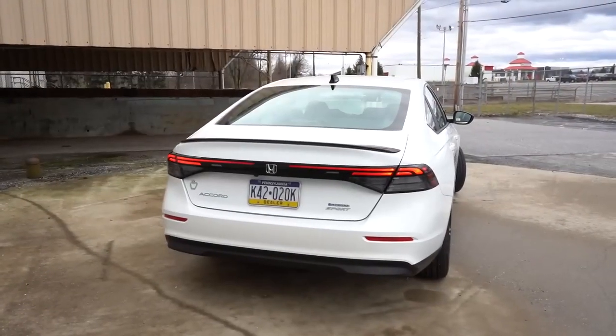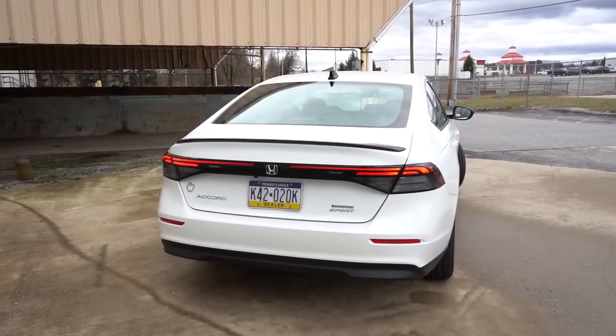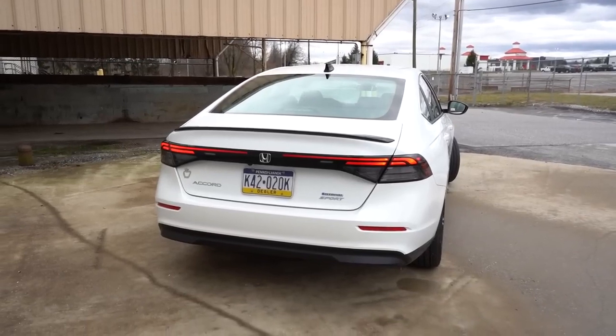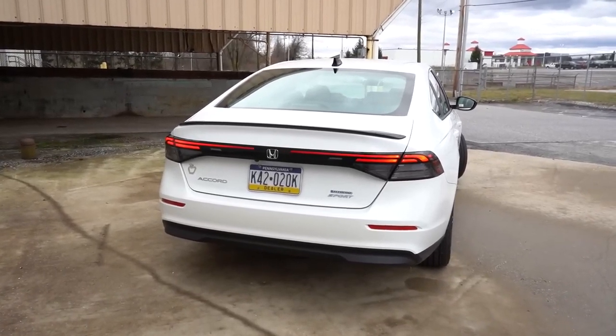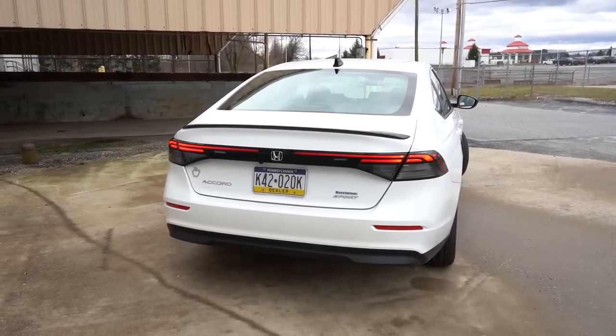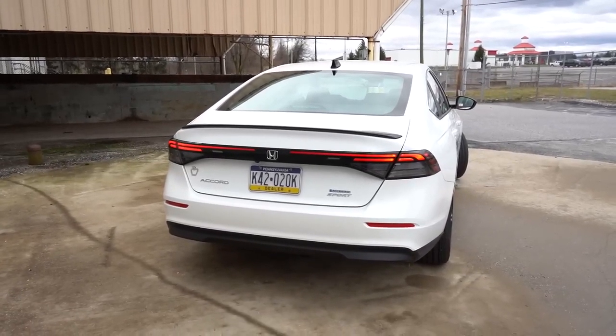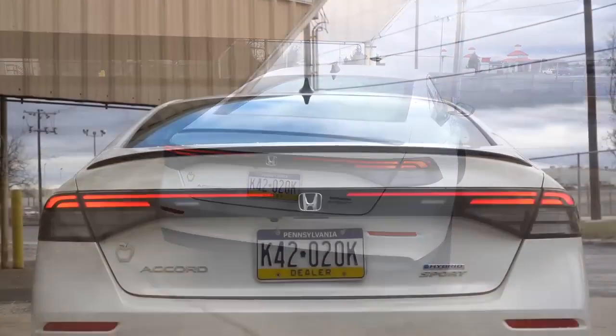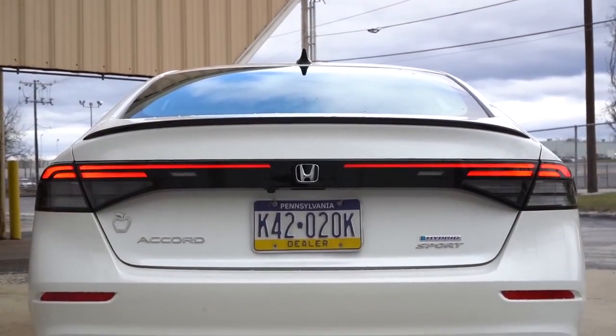All right, now that we are around to the back of this one, I believe since we have the sport trim level, we do have a gloss black shark fin antenna. Otherwise it should be body colored. Rear spoiler again finished in gloss black since we have the sport trim level as well. You do have some trim level badging on the rear trunk there, and my favorite, redesigned LED taillights. They are super bright, and again, they have a very good design to them.